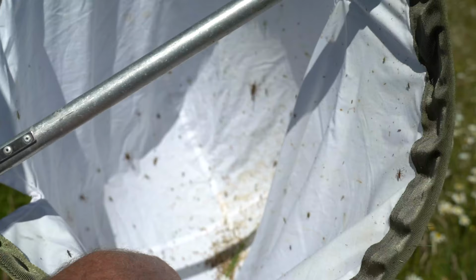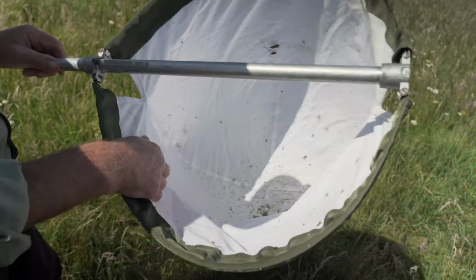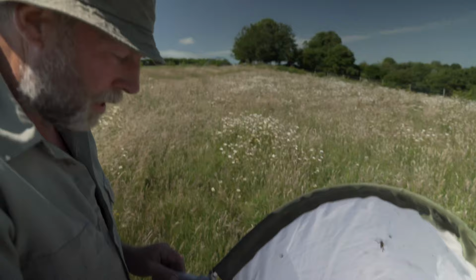So you've got crickets and grasshoppers, leafhoppers, all sorts of insects in here, and it's absolutely bouncing. And that's on a windy day, which is not actually that good for the job. So it's working, ladybirds too.